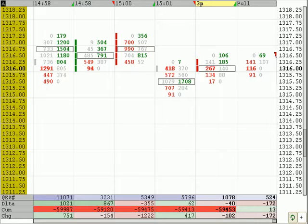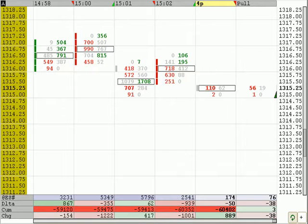For the last hour, we need to sell off about 15 points. I think we can do that. So our stop is above us. It's above the initiative selling that took place between the 1316s and the 1320s. We're at 22. That might be a couple points too high, but that's where it is. And we'll see if we can take the next hour and let this trade work.